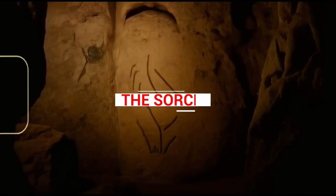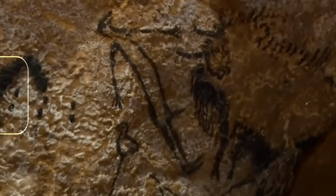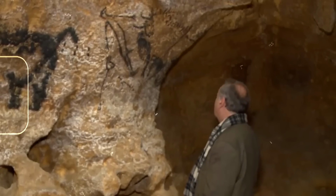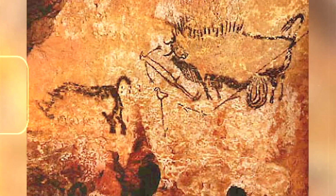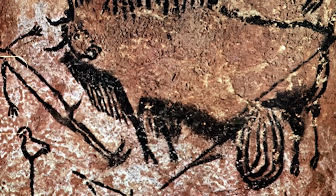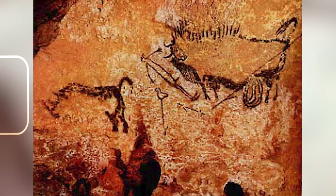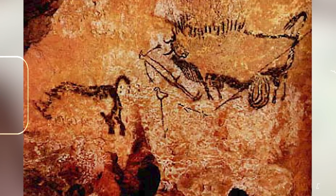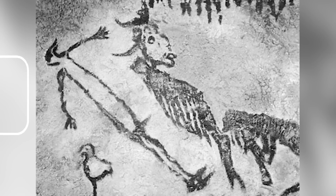15. The Sorcerer. Deep in the Lascaux Cave in southwestern France, there's a mysterious figure known as the Birdman, or the Sorcerer. This artwork, part of the famous shaft scene, is thought to be about 17,000 years old. So, what's so special about the Birdman? Well, this figure is pretty unusual. It shows a human body with a bird-like head, and it seems to be lying on its back.